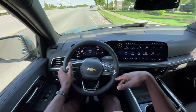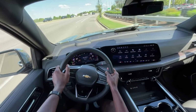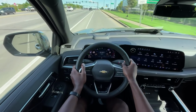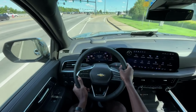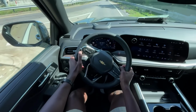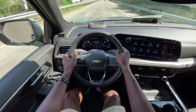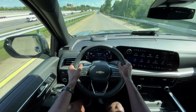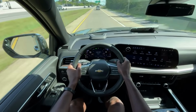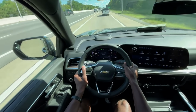You get that more plush feel in the Premier, with this one having the magnetic ride control. And it just feels fantastic behind the wheel. Gonna give it a little pull here. Here we go. So just a quick run there. It's quick, you know. It's a V8.